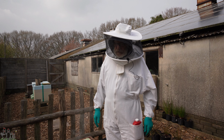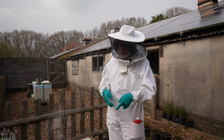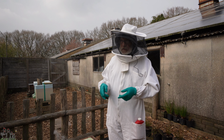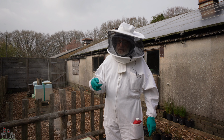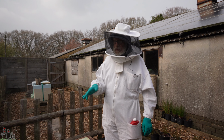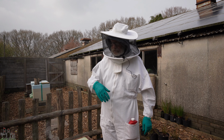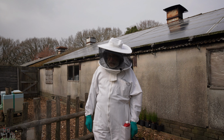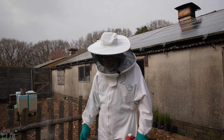It's always tricky because putting a super on is kind of giving them a big volume to keep warm if you're expecting them to, and particularly if you're expecting them to draw comb, because you put foundation in. So basically, if you've got it, put drawn combs in your supers rather than foundation. Yeah. It's trying to avoid congestion, isn't it? That's the thing. If you can't get in for a couple of weeks because of the weather, as you say, it's still warm in the hive.